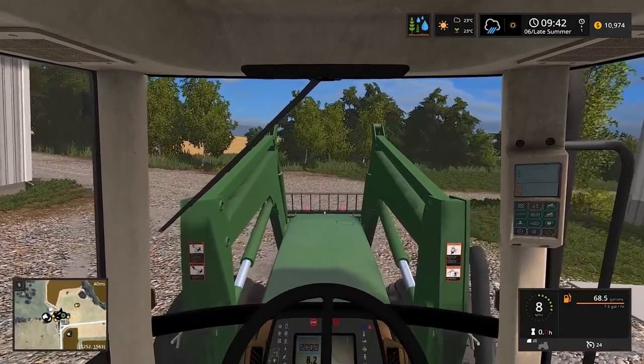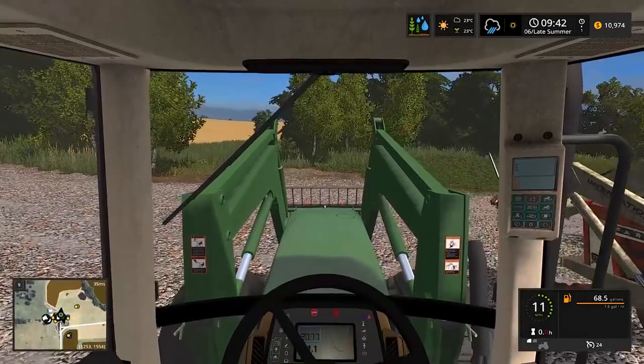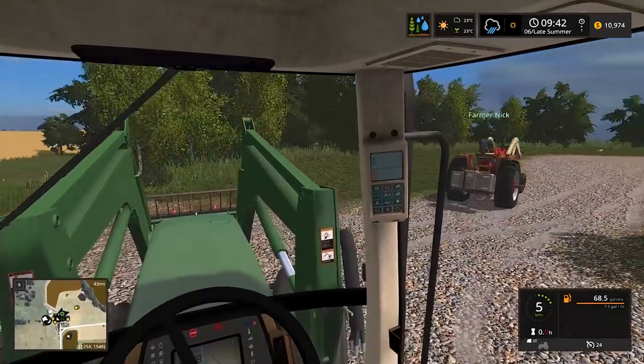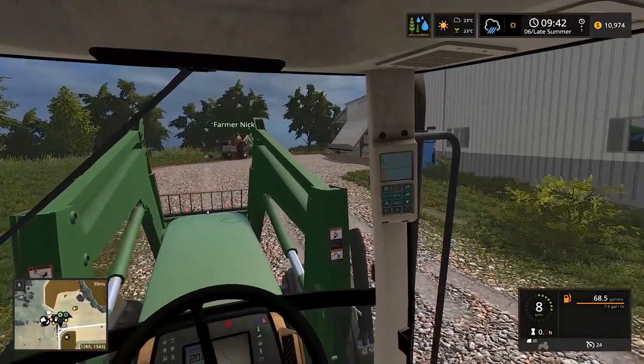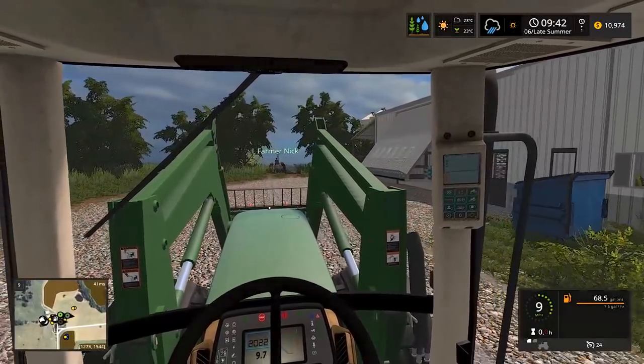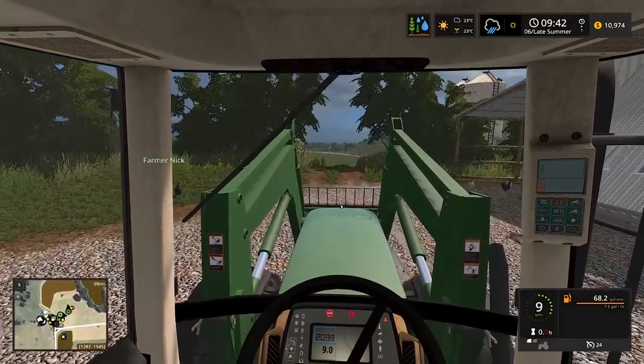Okay, so I'll try using the controller, but it's tough with loader controls. I got to get used to it. Oh, okay, I'll follow Farmer Nick down there. Oh, you need a weight in the back, don't you? Are we going to be able to make it down there, dude? And okay, James. Okay, so guys, we're going to have to combine. Wheat is ready, right, Nick? Yep.